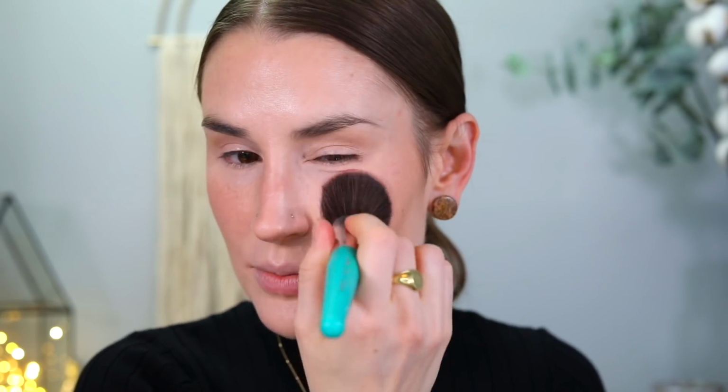And this is the Salt New York in the shade Light. Super easy. And you know, cream products, some people just prefer to use their fingers. Those are free. You know, you don't necessarily have to use a tool. I am just a person who tends to lean pretty heavily on tools. I think that they really help.